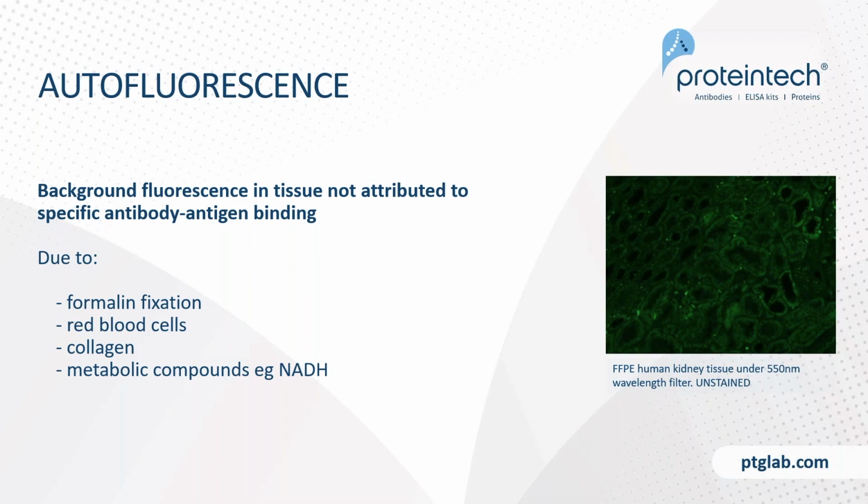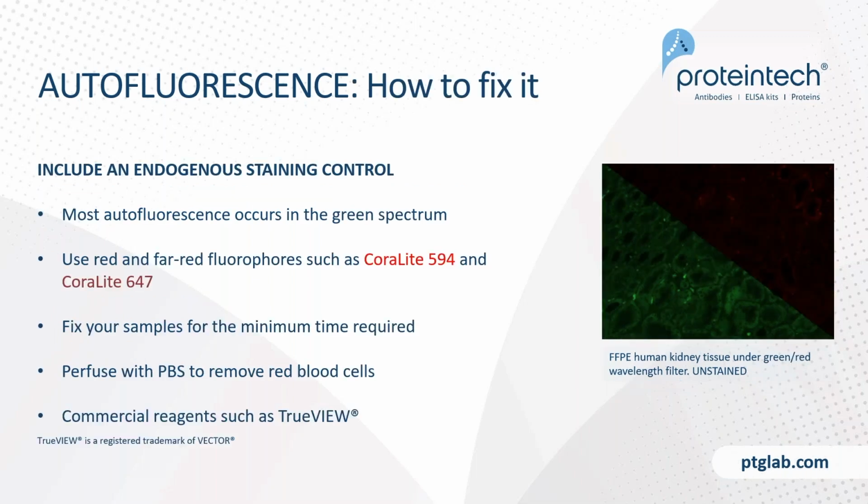We get autofluorescence due to formalin fixation causing fluorescent aldehyde adducts, red blood cells which contain the fluorescent compound heme, collagen, which is fluorescent as well, and some metabolic compounds such as NADH, which also have natural fluorescence. So how do we fix autofluorescence, or how do we minimize its effects? One way to do this is to always include an endogenous staining control so that when we're looking at our sample, we can tell what is pure autofluorescence and what is biological signal.